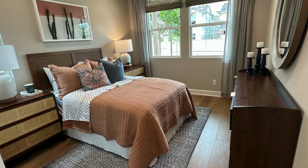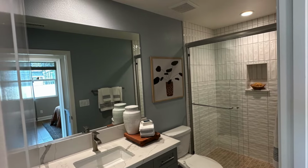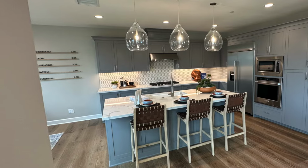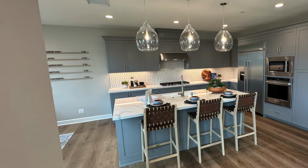You'll find that this plan offers a full bedroom and bathroom downstairs. The open layout has a great flow between the kitchen, dining room, and great room areas, while creating a bit of distinction or separation between these areas.